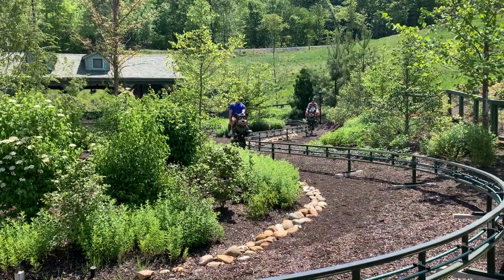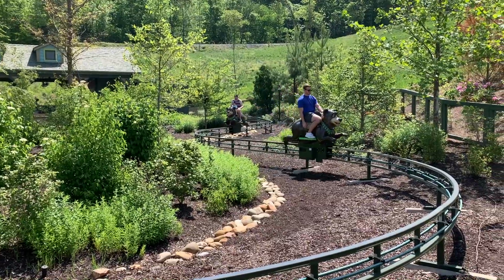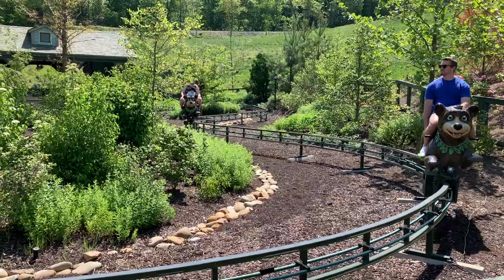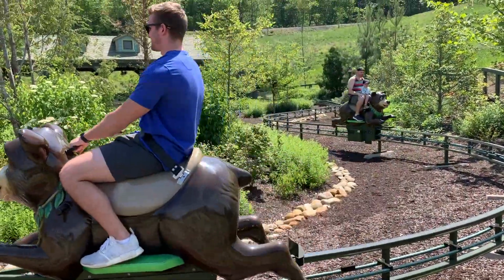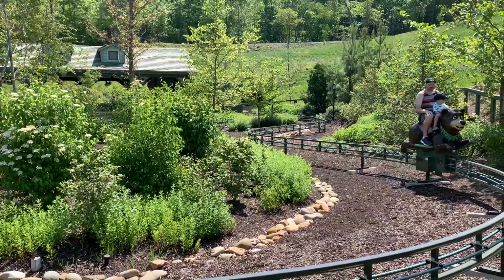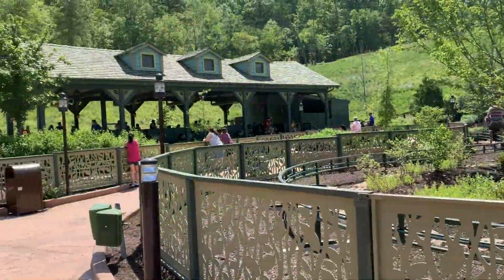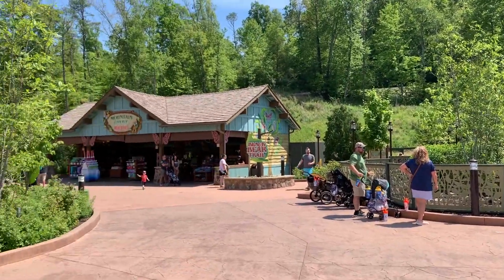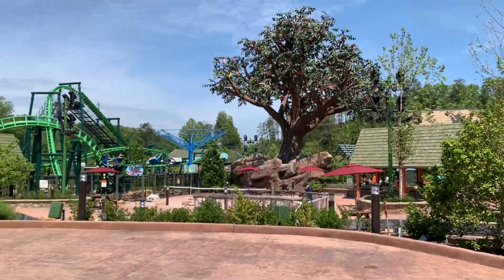This is hilarious. He's like riding a bear. A grown-ass man riding a bear. That's awesome. Yeah, Black Bear Trail. It's pretty empty this park today, so that's really cool.